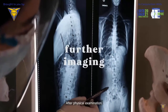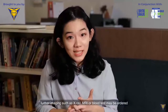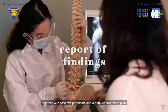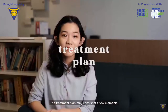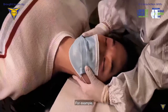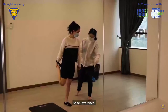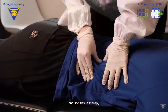After physical examination, further imaging such as X-ray, MRI, or blood tests may be ordered. Once everything is done, an explanation of patient's complaint is given together with patient's prognosis and a detailed treatment plan. The treatment plan may consist of a few elements. For example, chiropractic adjustment, modalities such as ultrasound and shockwave therapy, home exercises, nutritional advice, and soft tissue therapy.